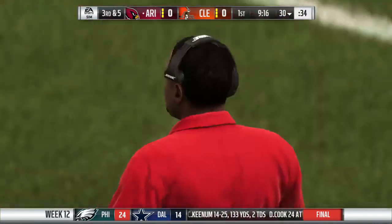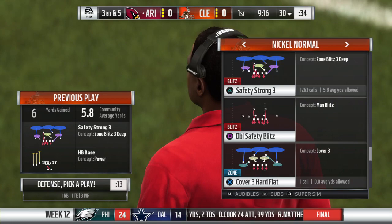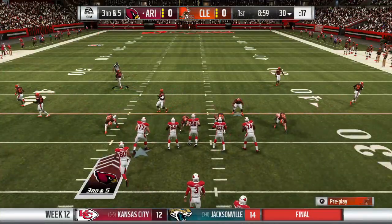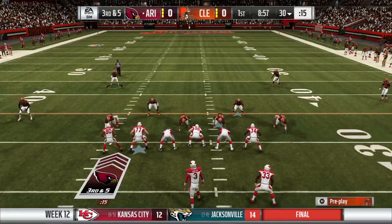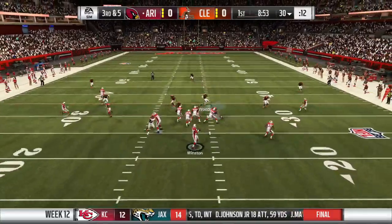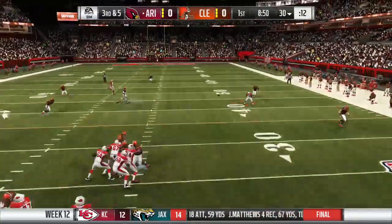Now they're looking at a 3rd and 5. Despite the blitz, they're still able to pick up a nice solid gain. The disadvantage of blitzing often alters the normal spacing and run fits and leaves creases like they were able to exploit right there.